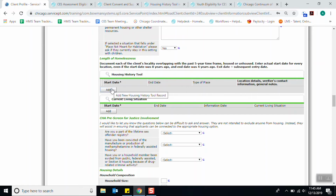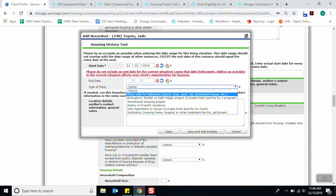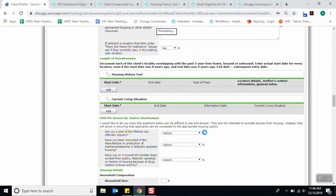So for this person, for this situation, I am going to actually break up this past month and a week to show that they were in a car and also on the street. It won't be terrible if you decided to clump those 2 things together, but for the sake of this, we're going to separate it. The start date for that situation was 11/15, and we're not going to put an end date because it's the current situation. This is a place unfit for habitation because it's a car. If you have more details, add them here. And then we're going to add another situation. Just remember this 11/15. That'll be the end date of the next situation.